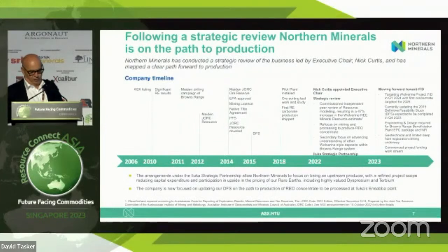That has been the focus of our strategic review since I took the chairmanship of the company about 18 months ago. And we are now effectively ready to move into that. The company was founded as a uranium exploration company. Instead of finding uranium, as often happens, it found rare earths, which are associated, and has been for 10 years developing that rare earths deposit and system.